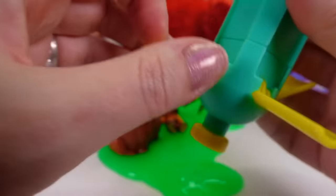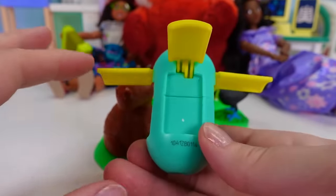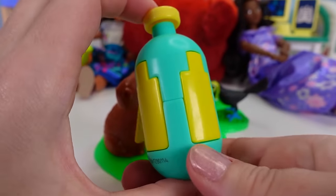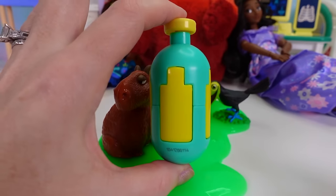This opens up. Looks like we can open all of these right up. Push this button and then close them all up. Let's see what happens when we push the button. Whoa, that pops them up. Let's do it one more time.